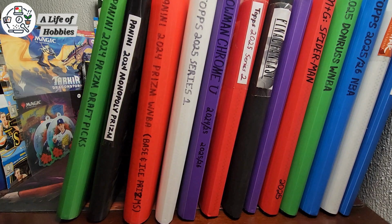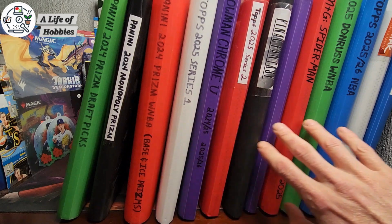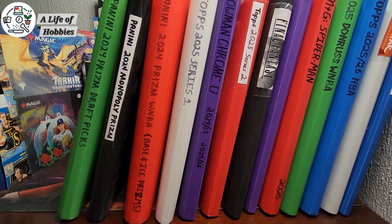We're looking back at all of 2025. There's some stuff we're not going to include in here because they're just small side chases and whatnot, but for the most part, as you can see in front of you here, I'm quite the set builder, and we got them all ordered from the beginning of the year all the way through as the releases came out.